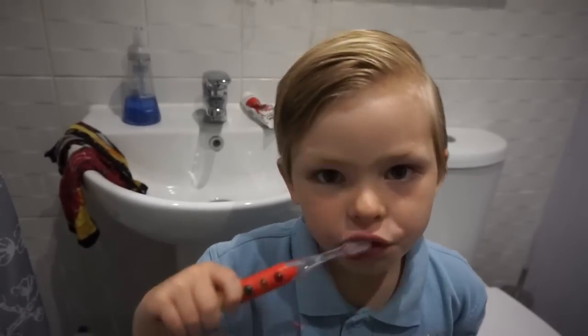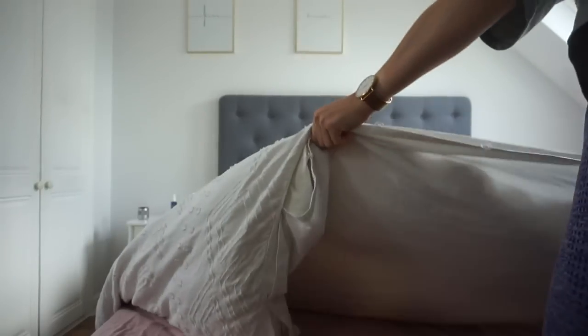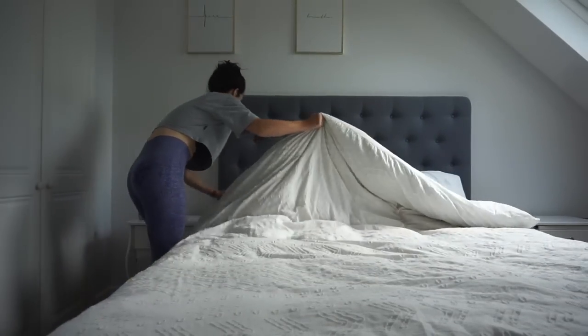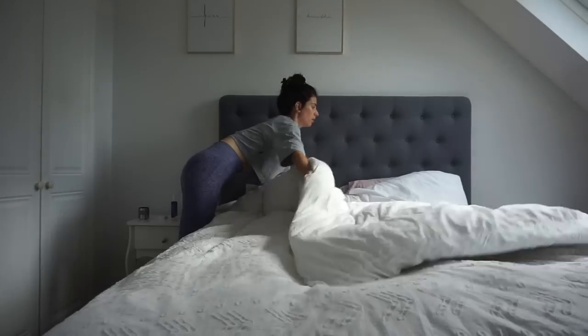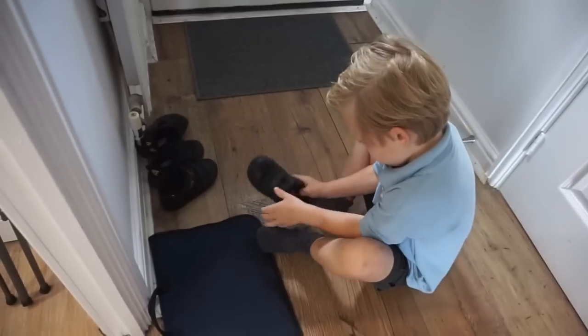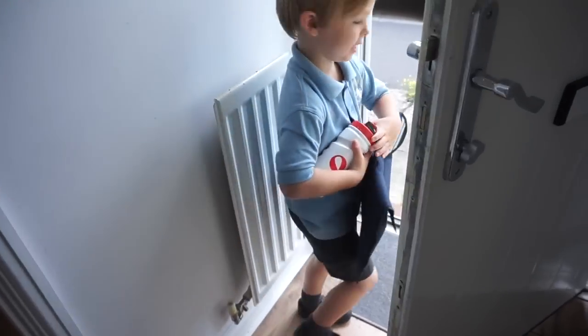So it's time to brush our teeth now. Jensen's refusing, so I'm just going to try and do that just before we run out the door. And then I've got a couple of extra minutes. I'm going to quickly make my bed. I love making my bed before I leave the house. It just makes me feel like it's one job done, and when I get into bed tonight, I'm getting into a freshly made bed. And then shoes and bags are by the door, ready to go. So it's shoes on and out the door.